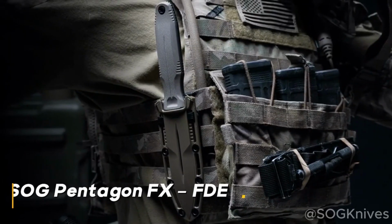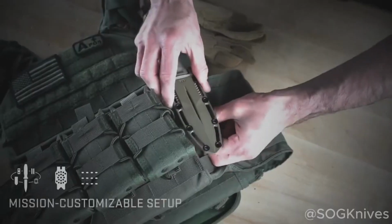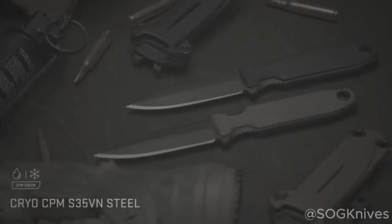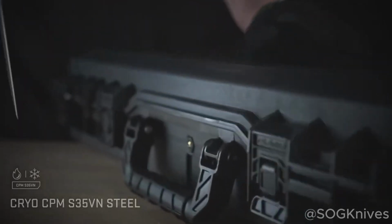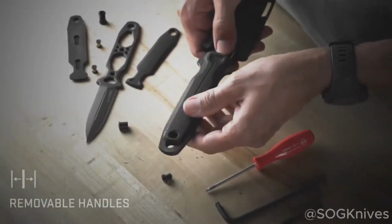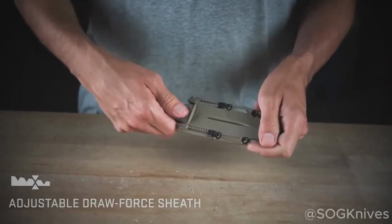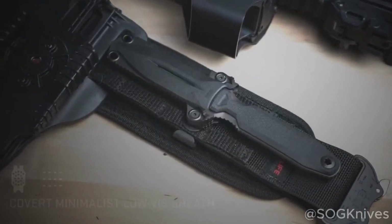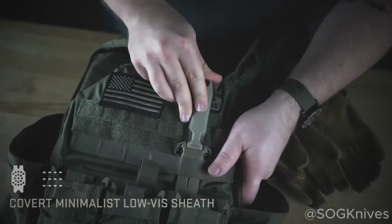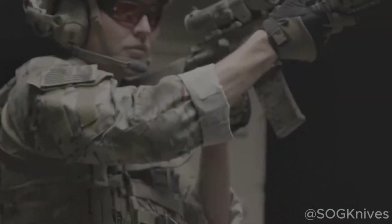The SOG Pentagon FX FDE is not your average knife. This full-sized beast is built for serious use. The double-edged blade is made of super tough steel that stays sharp. But here's the cool part. You can take off the G10 handles for a slimmer profile. The sheath is a game-changer too. It works with SOG's universal mounting system, so you can set it up any way you like. Whether you're in the military or law enforcement, or just love top-notch gear, this knife is ready for action.